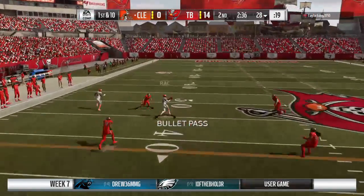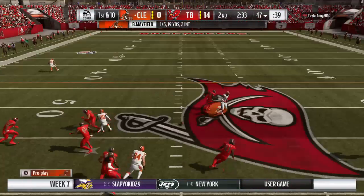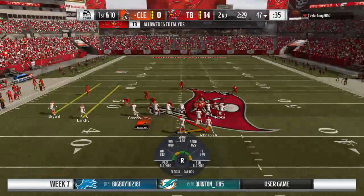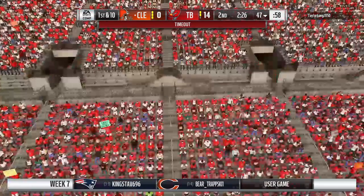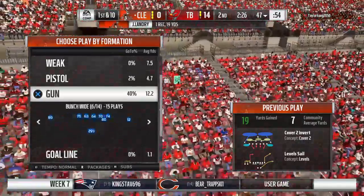I think that they'll stay with it. I don't think they'll abandon it just yet and try and generate some offense on this drive. Anything. At least 3 points, get that 0 off the board. They call it a gain of 19, and it moves the chains. And now the Bucs deciding to take a timeout defensively. They'll have 2 remaining as we step aside here in this second quarter.